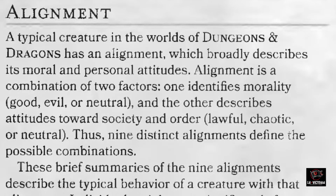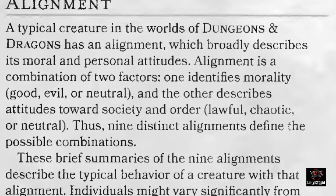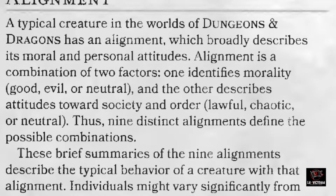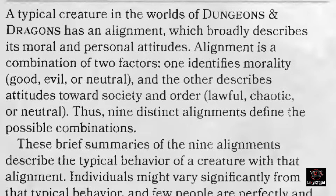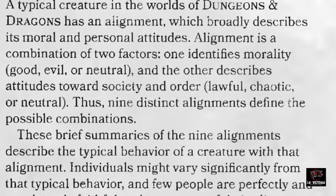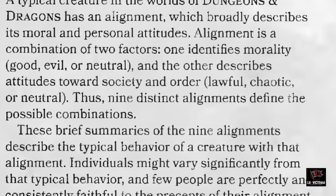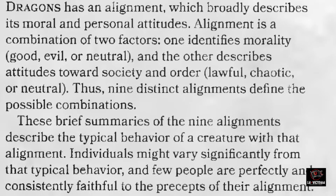Let's start by taking a look at the Player's Handbook. On page 122, there is a small section on alignment. A typical creature in the worlds of Dungeons and Dragons has an alignment, which broadly describes its moral and personal attitudes. Alignment is a combination of two factors. One identifies morality, good, evil, or neutral, and the other describes attitudes towards society and order, lawful, chaotic, or neutral. Thus, 9 distinct alignments define the possible combinations.